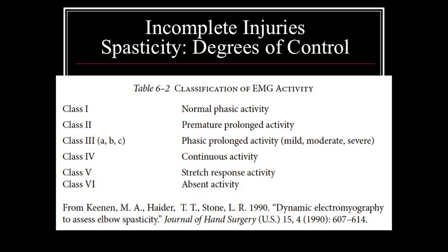So, last little piece here. What about incomplete injuries? So complete injuries, it's pretty straightforward. We take the stuff that works, we try to rewire the stuff that doesn't work, and we know what our priorities are. In incomplete injuries, you have very heterogeneous activation of the muscles within the arm or the leg or whatever else. If you go in there, you see just a lot of spasticity, the hand doesn't work well, it doesn't open well, and so forth.